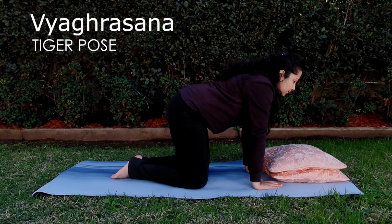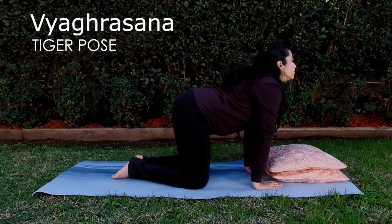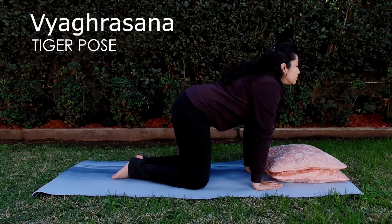Next pose is Vhaghrasana or a variation of tiger pose. This pose is good for muscle cramps and to relax the pain in your lower abdomen. So here we have to mainly concentrate on our breathing.